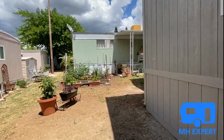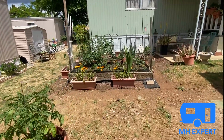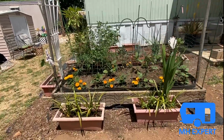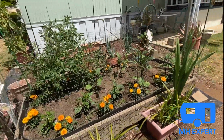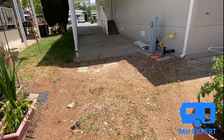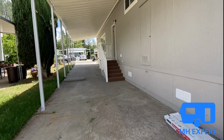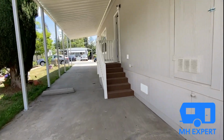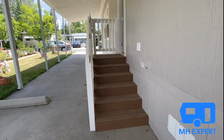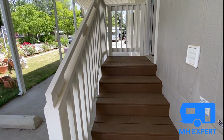Back here, the neighbors have put their own garden, which is something that if you purchase this home, you'll be able to do. Take a look at it. It adds some great character, makes it beautiful. You could put a shed back here for some more storage space, a nice picnic area with a barbecue. This is a very large garage. You could fit 2 to 3 cars if you move that parking stopper.